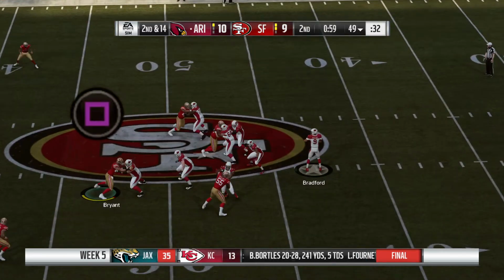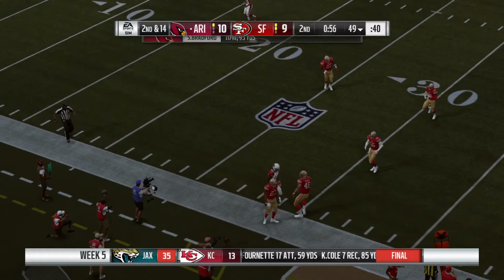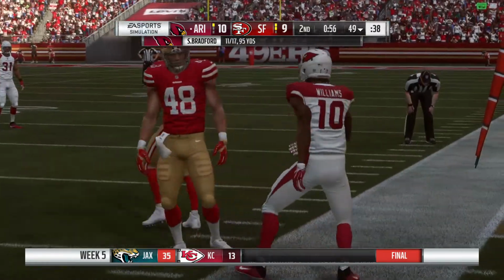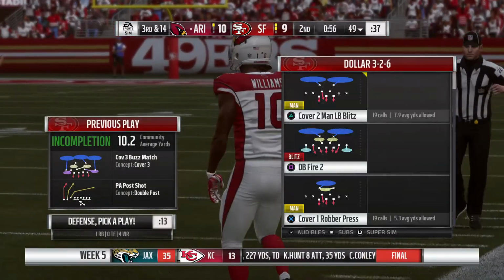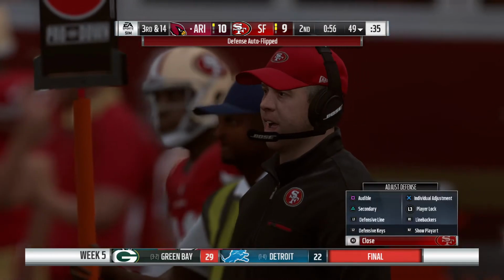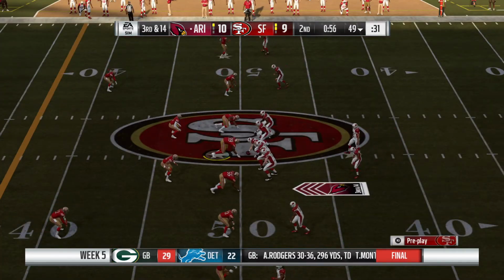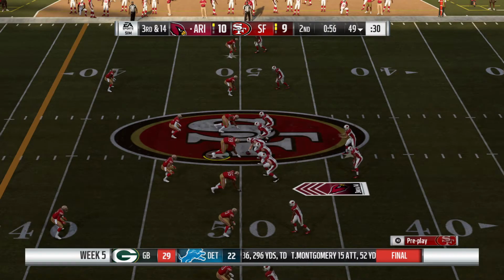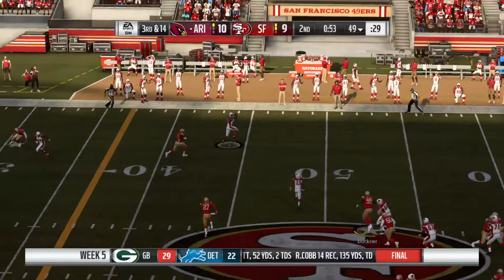They go play action. Now Bradford. And incomplete there. A nice hit jars the ball free and brings up 3rd down. Those passes out that far wide always make you hold your breath a little bit. Felt like it was in the air for a while. What it does is it allows a defender to gain some ground, come from a long distance, and have a chance to affect the pass.